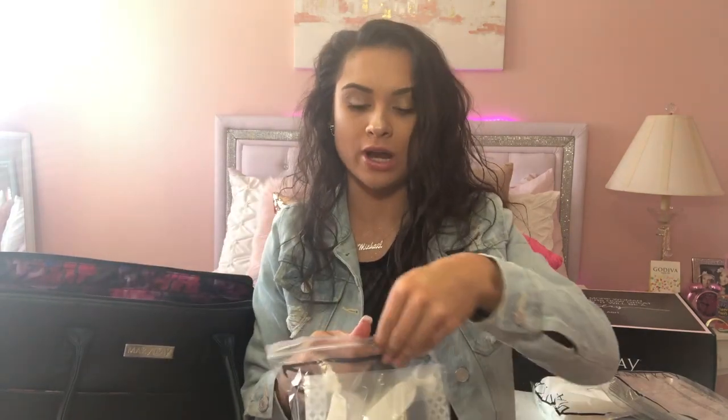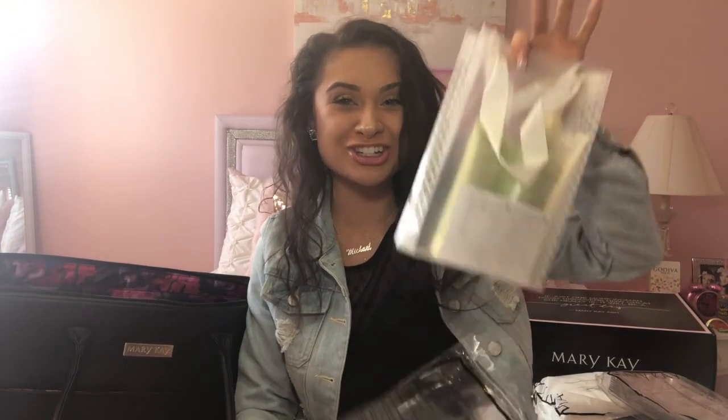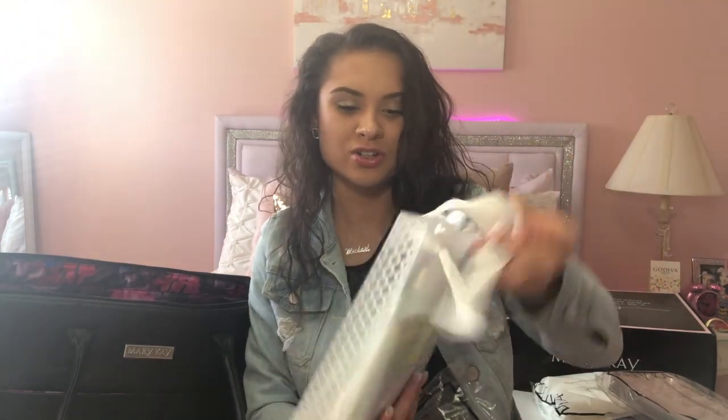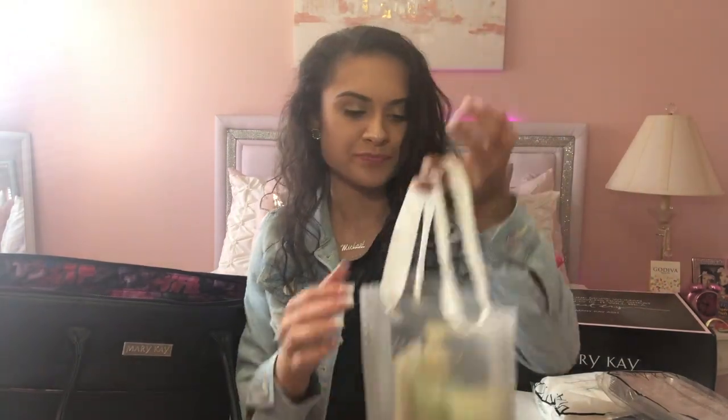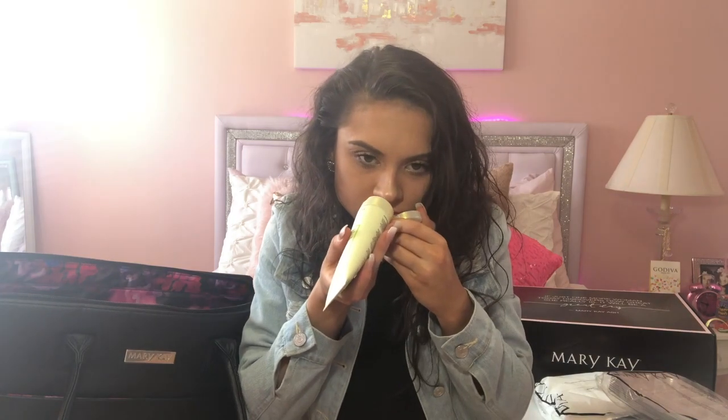Also, I've heard great things about this. It smells so good. I have to open it. And everything is so packaged, so cute. I'm obsessed. Look how cute that is. What? I need to smell this. It's a lotion. Yeah, that smells really good.